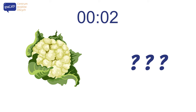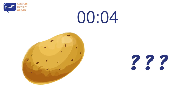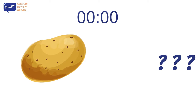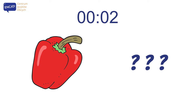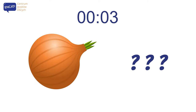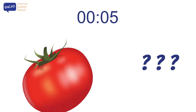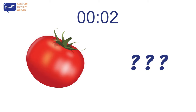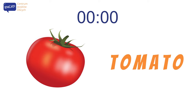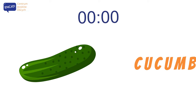Carrot. Mushroom. Cauliflower. Potato. Pepper. Onion. Tomato. Cucumber.